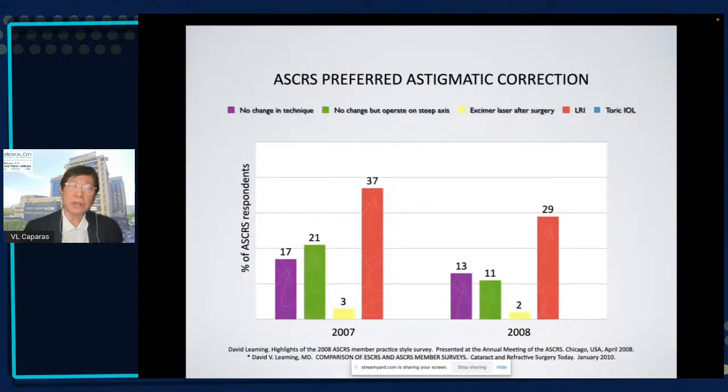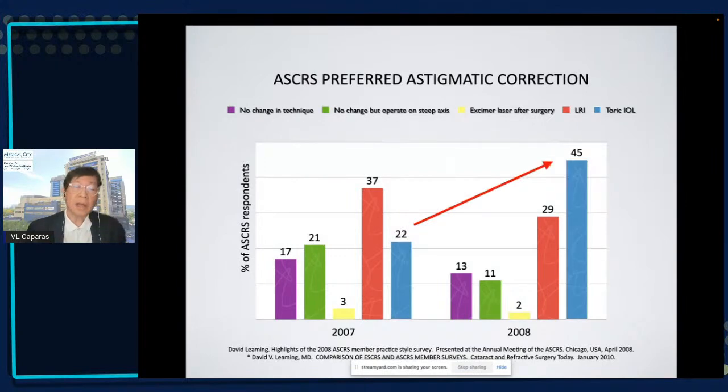When I started lecturing on toric lenses, we referred a lot to the ASCRS Clinical Practices Survey. And at that time, I showed this slide, and I've shown this slide many, many times. If you see, from 2007, when it was introduced in the U.S., maybe a year or two before 2007, these were the other modalities to address astigmatism in their cataract patients. So as you can see, LRI was quite popular among the respondents from 2007 and even in 2008. But you can see that the early adopters of the toric lenses grew by double by the next year. You see how fast the adoption took, and these are mostly US respondents.